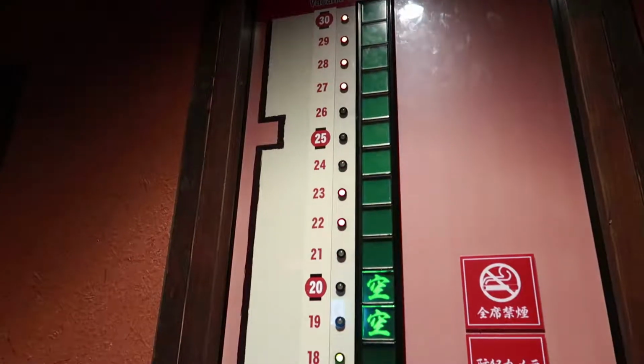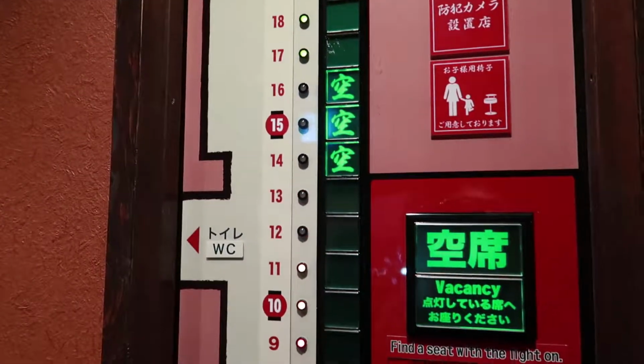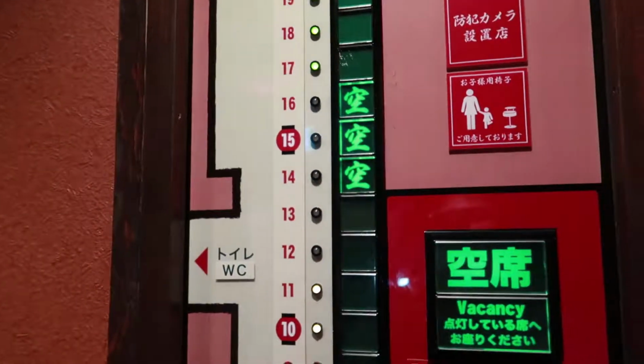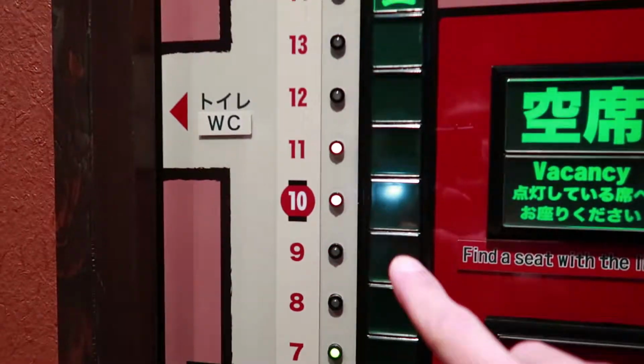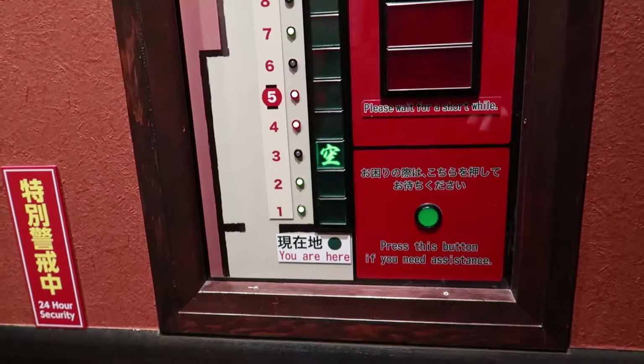This is where they find out if there's a vacant seat available. So if it's green, it's a vacant seat. Of course, if it's red, there's somebody there. I don't know what the orange is for, but it's pretty cool.